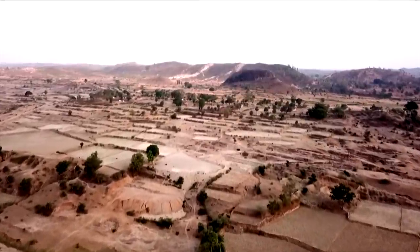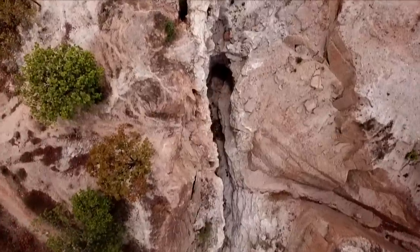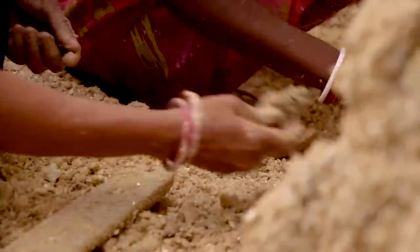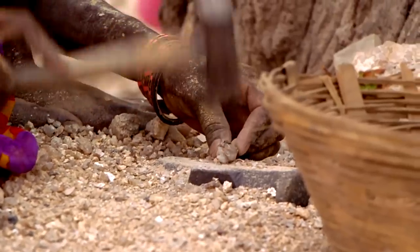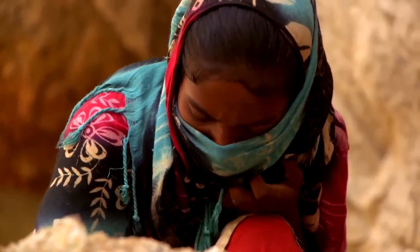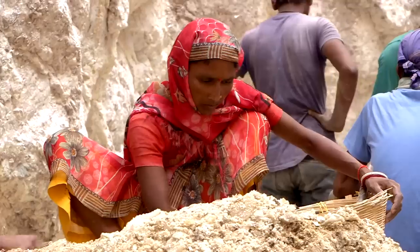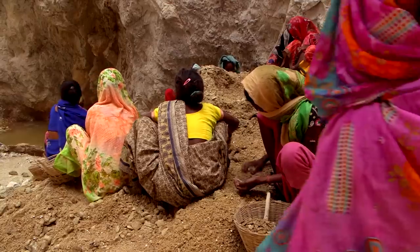We are in northern India, in Jarkhand, one of the poorest regions in the country. Deep in the crevices of this cliff, 20 or so men and women are rummaging through the dirt. They are mining for mica. There are thousands of mines like this spread across the Jarkhand region. They are not run by big corporations. Each person collects these stones for themselves.